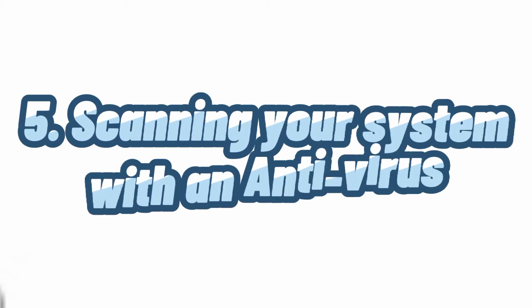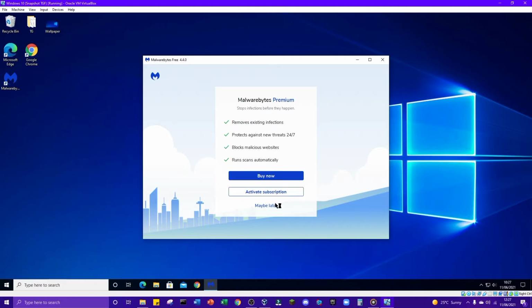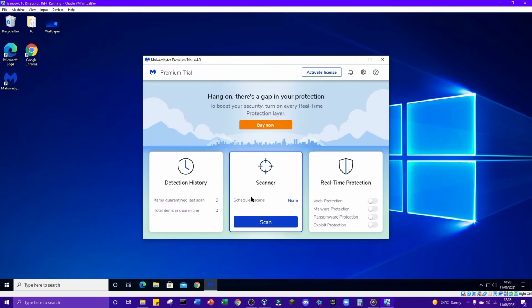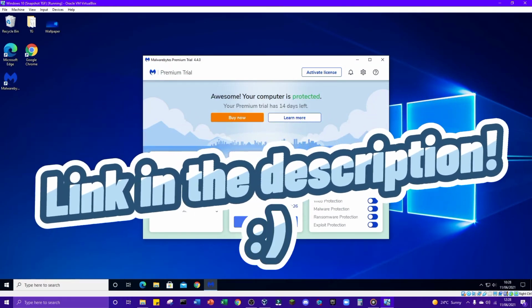5. Scanning with an antivirus. Even if you don't see viruses in your system, but your operating system is running a lot slower, you might need to scan your system with a professional antivirus. I recommend you use Malwarebytes. It is one of the best antiviruses to choose from.